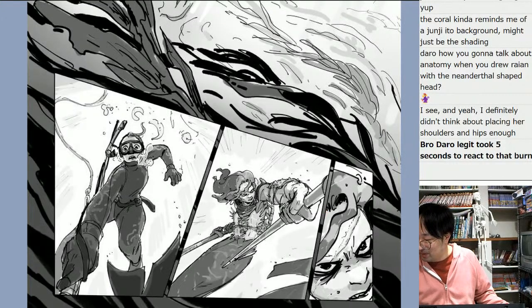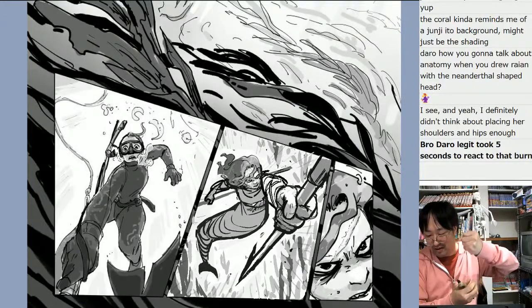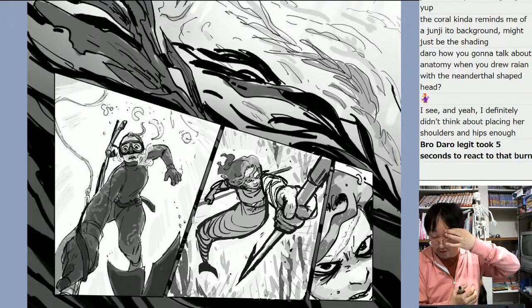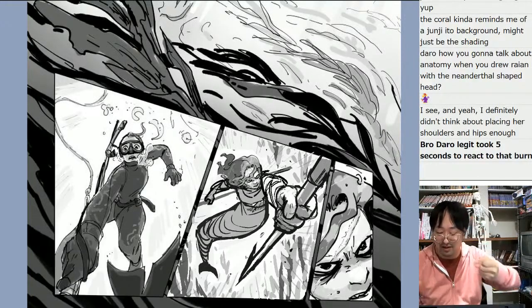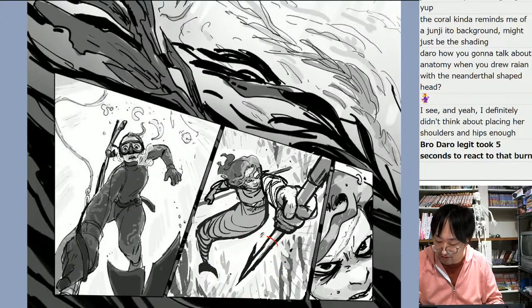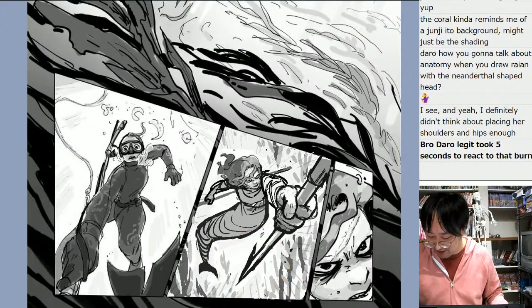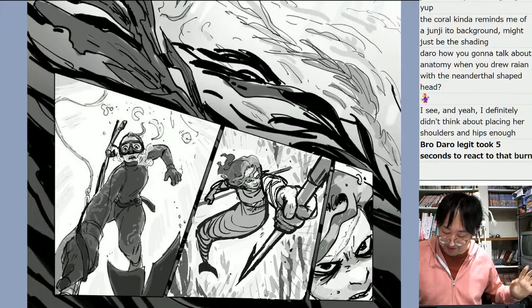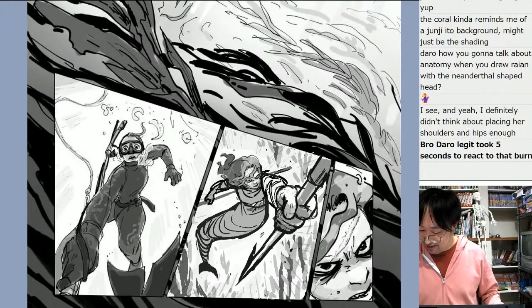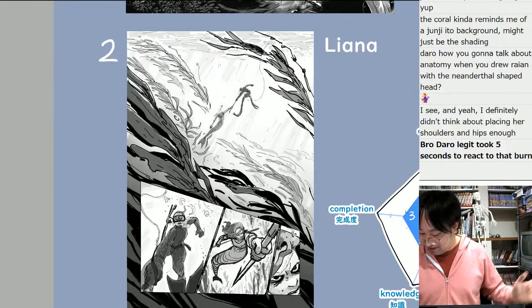So I would rather have it like that, grabbing it shorter and emphasizing the sharpness of the spear, because you want to tell the reader how dangerous this spear is, and also not make them think that it's piercing yet. That's about it. It would have been much better if it was more complete.